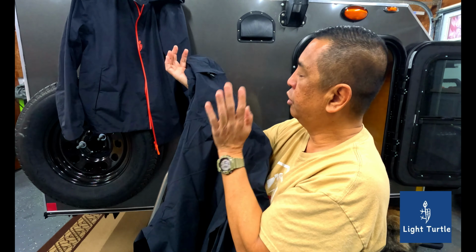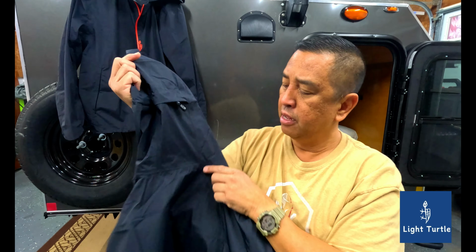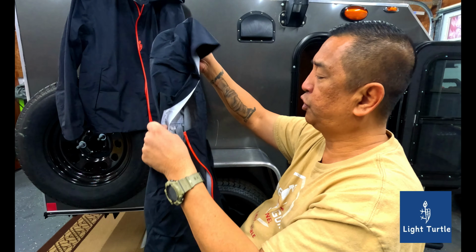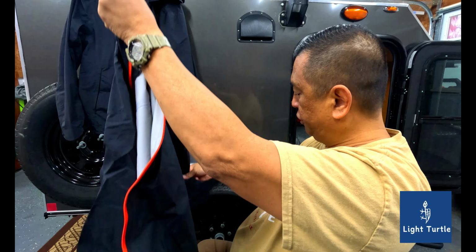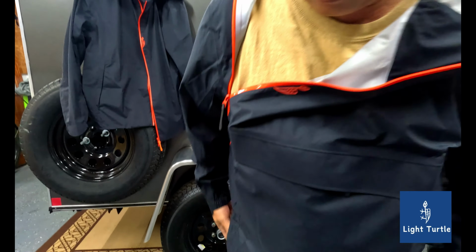The hood does have the same drawstring in the back to the rear of the head, but it does not have a stowaway pouch. The material is the same. It is a three layer. It is the same breathable material. So let's go ahead and put this on and see.